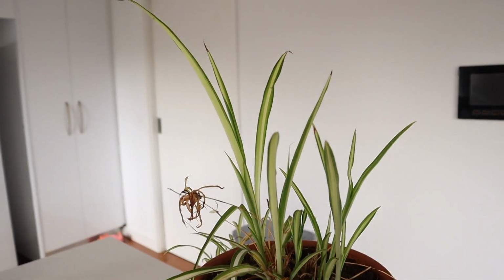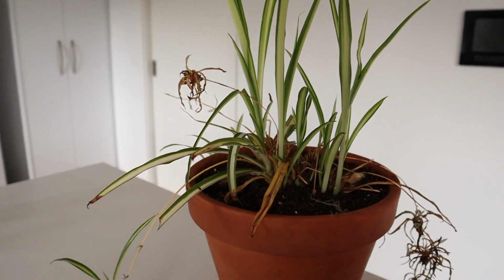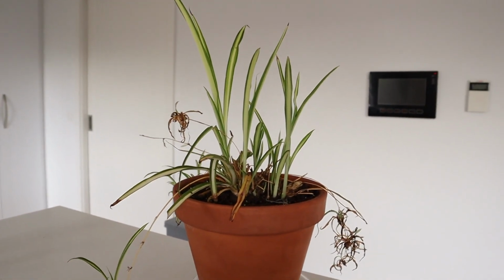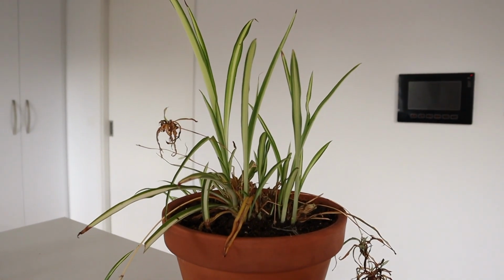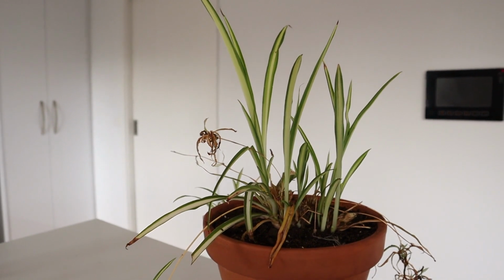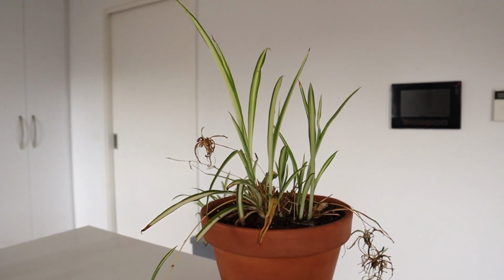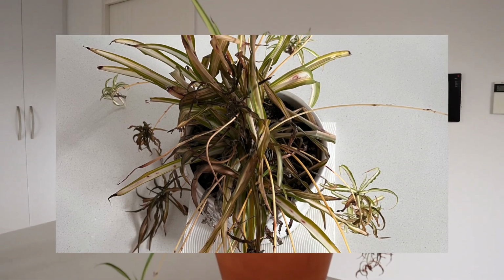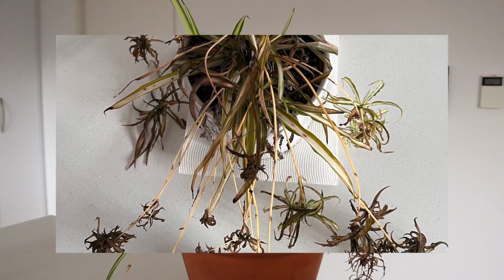Next up, I have this spider plant, which was absolutely thriving about 6 months ago until frostbite got to it, because I did have it outside and the frost got to it and it just went completely brown. I did take a photo and I posted it on Instagram, so you may have already seen it, but I'll try and insert a photo here just to show you what it looked like.